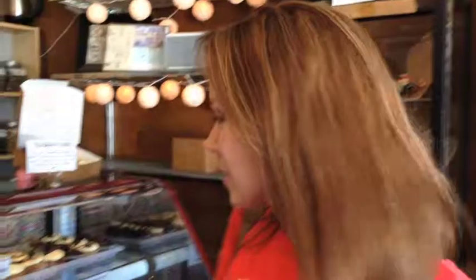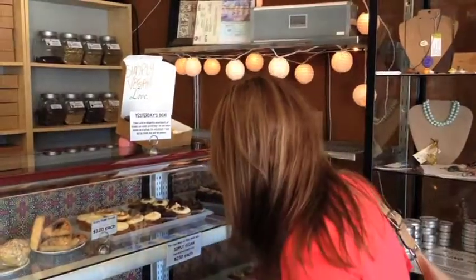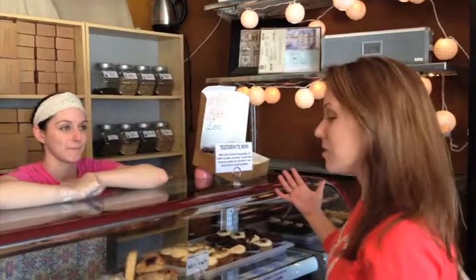So just another block, and now we're here at Rhapsody Bakery, which does everything gluten-free and delicious. And whenever it's gluten-free, I think it's guilty-free. So let's look at some of their flavors. They actually have toasted coconut, bananas Foster. Oh my gosh, there's so many, I can't decide. So tell me which one is your favorite, because I can't decide.